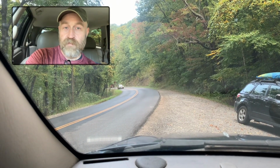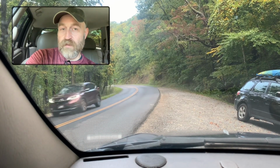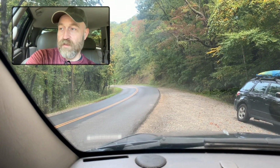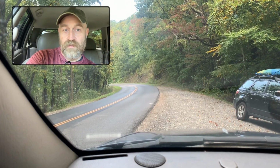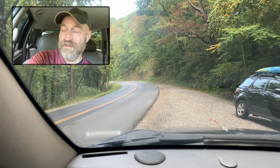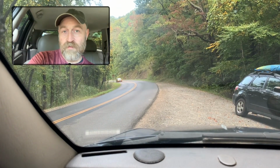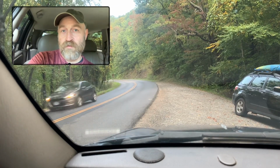I think the guide, they really kind of skip over a lot of details on the trail, and I don't know if that's intentional, to make it like a surprise. But there were several times when I wasn't quite sure if I was on the right trail or not.